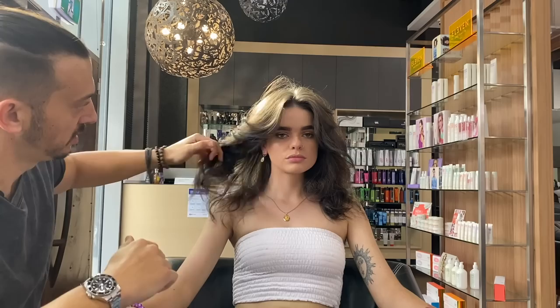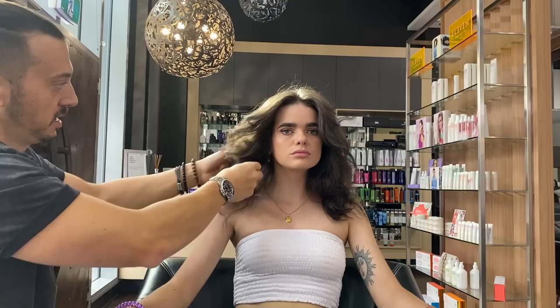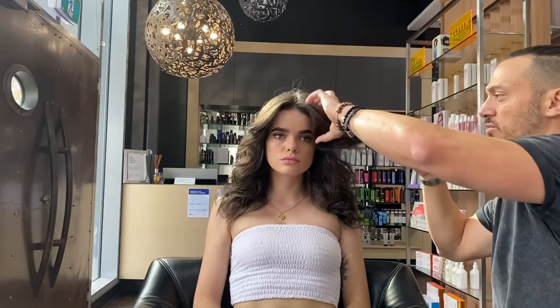And I just want to use our hands. I want this to scrunch back. Because this is, again, all about modern. We don't want that perfectly round brushed back off the face look. We do want it to flick back, but you can see I'm twisting it back with my hands.